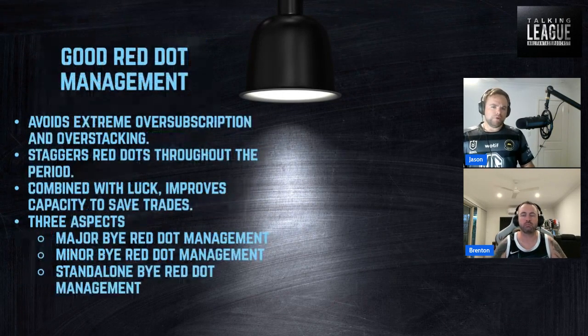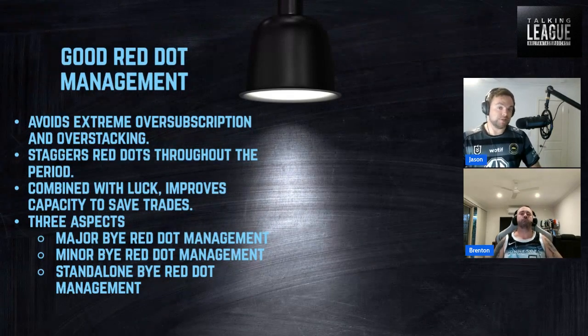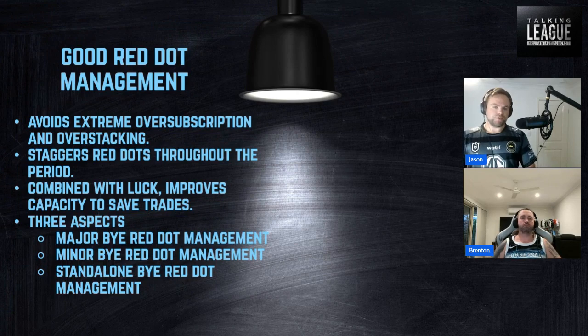And what we mean by that is obviously you don't want to have extreme oversubscription in terms of having too many players in one position, like the edge example we gave before. You don't want 4 good edge players when you can only play 2 of them. It also means your red dots are spread throughout the period, and it helps you save trades. We've got the 3 aspects here of managing your red dots: in the majors, in the minors, and the standalones.